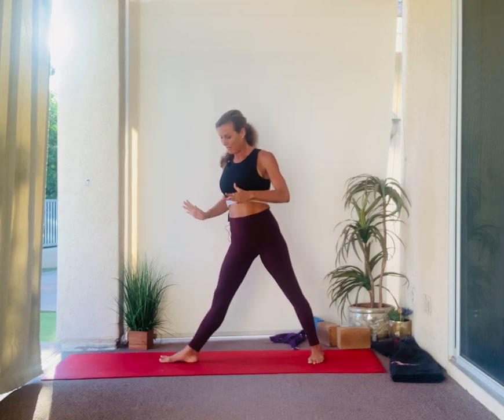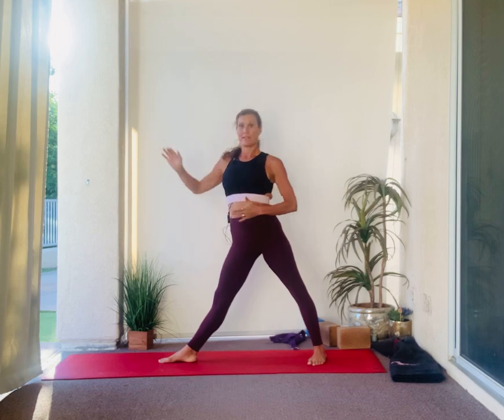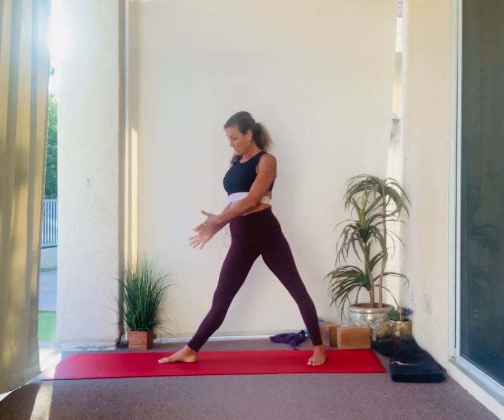Inhale and rise. Beautiful. Adjusting that left foot, point it straight ahead. Left knee, pointed straight ahead. This is where that left hip kind of comes back and that back hip comes up when we explore triangle. Knee pointed straight ahead. Turn that back foot in 15 degrees.